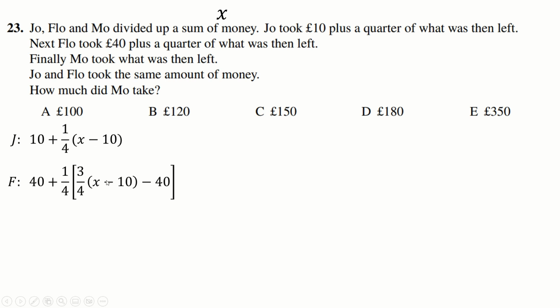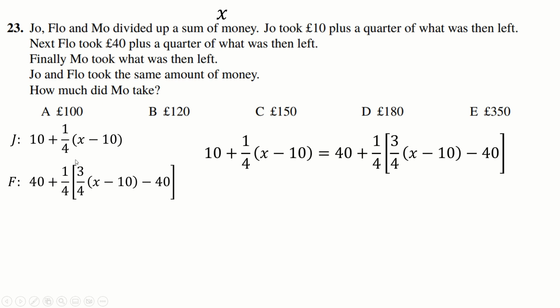So 3/4 of that minus the 40 that she already took, and she takes a quarter of that. So I hope that kind of makes sense. She took 40, and then she takes a quarter of what was left. And what's left is 3/4 of what was originally left, minus the 40 that she took out before we did this calculation. Now, it says that these two people have the same amount of money, so we have to set those equal to each other.